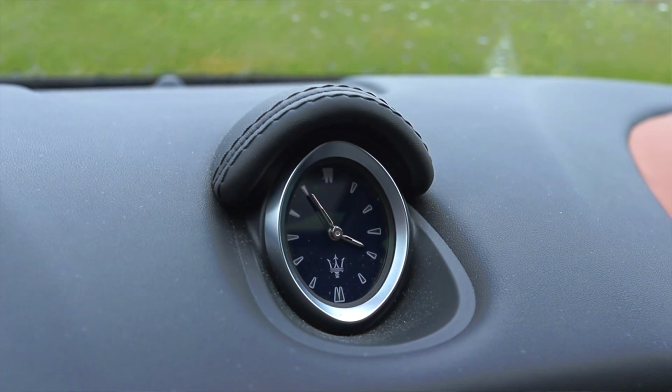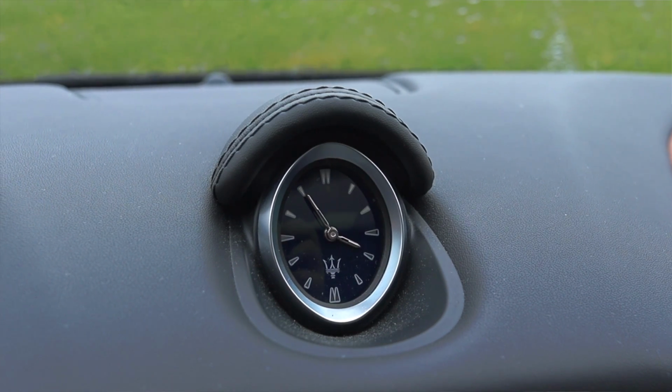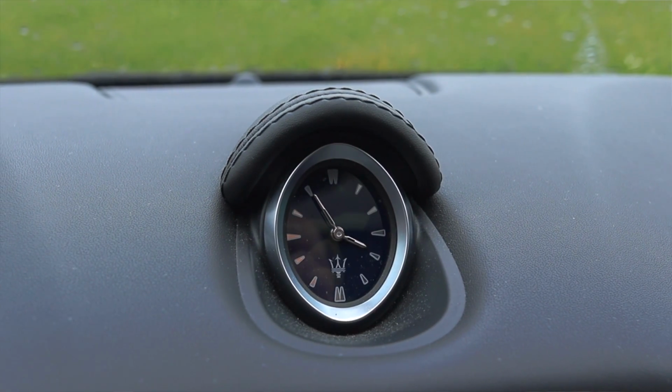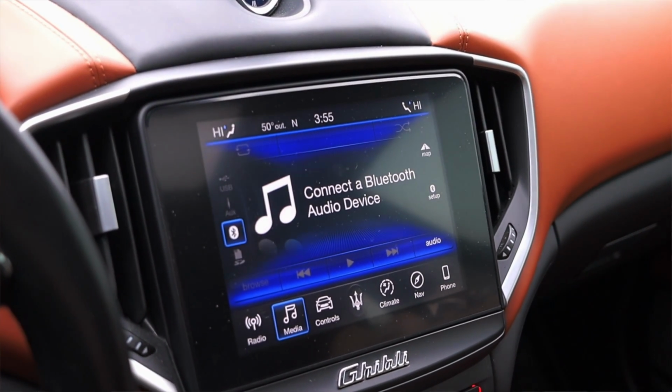Moving into the center, we do get a little oval Maserati clock with the little trident on it. Absolutely love this interior feature. And then we have our infotainment system. So I do have Apple CarPlay and Android Auto.